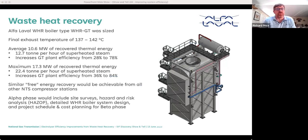So for the cases I've described, the Alfa Laval type WHRGT was sized, which gave a final exhaust temperature of around 137 to 142 degrees centigrade, so recovering over 400 degrees centigrade of heat. For the average case, this equated to 10.6 megawatts of thermal energy, which converts to 12.7 tons an hour of superheated steam. And because we're now recovering this heat and making it usable, it increases the efficiency by around 50%, from 28% to 78%.